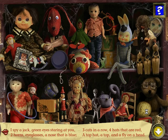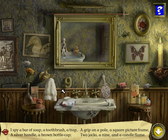Here's another puzzle piece for you. How many are left? It rhymes with boo. I spy a bar of soap, a toothbrush, a trap, a silver handle, a brown bottle cap, a grip on a pole, a square picture frame, 2 jacks, a 9, and a candle flame.